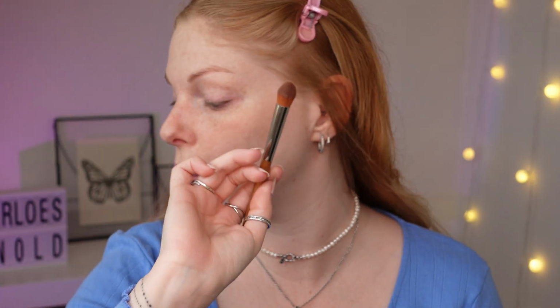And for the concealer, I'm going to use the Loyer brush B05. And this one is just perfect for the concealer areas.